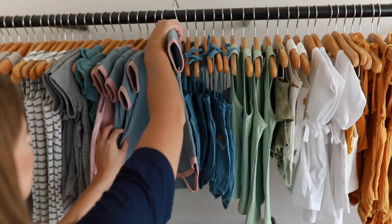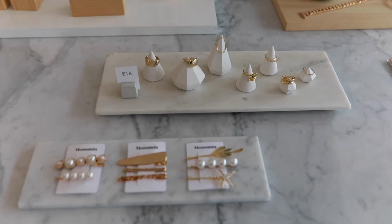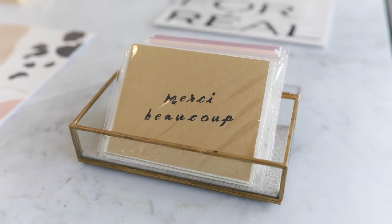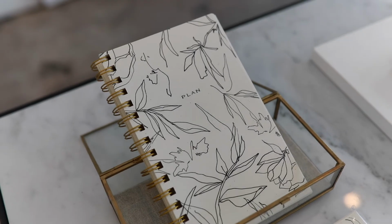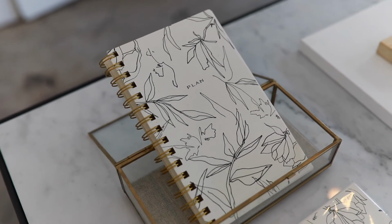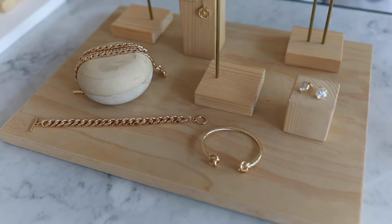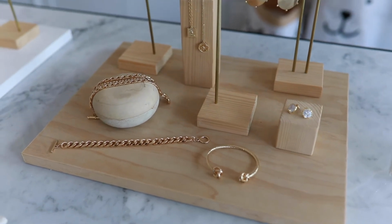We also have a ton of accessories. I feel like we're getting to be the accessory store. Most of our accessories are under $50, but we do have some 18 karat gold plated brands that are more of a higher end, and those are still under $100. So anytime we say high end, it's still affordable.